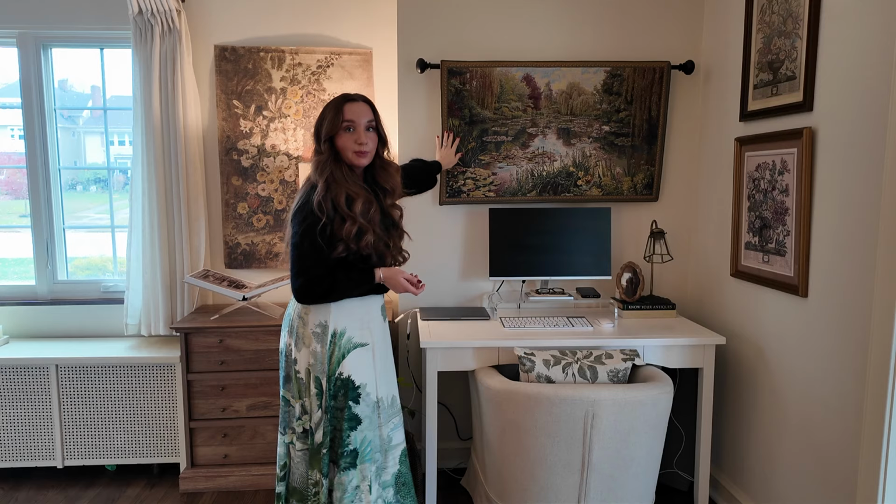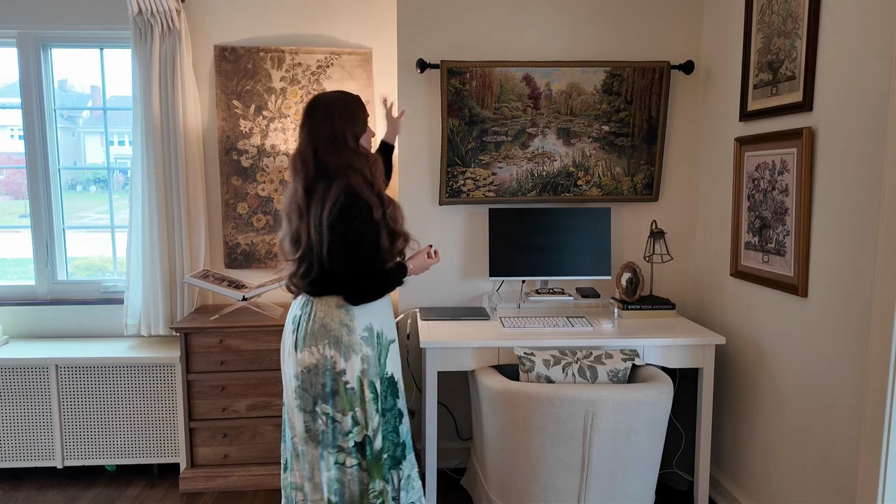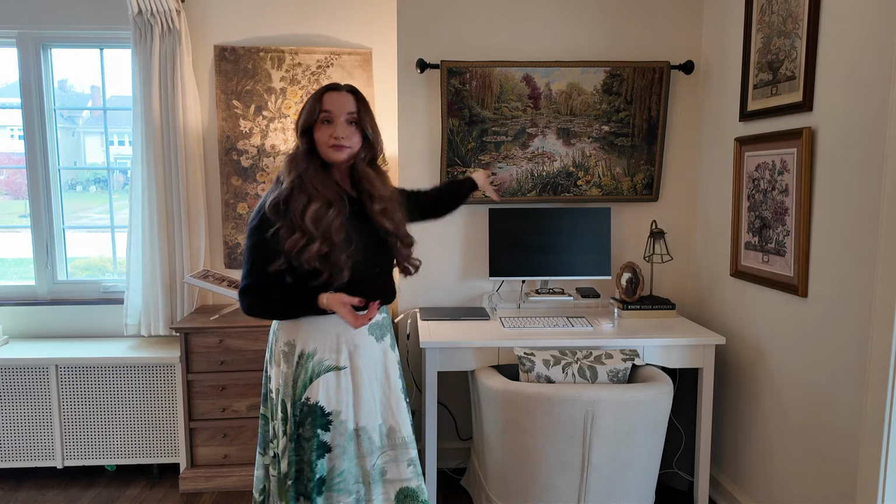I found this on Facebook Marketplace. Then I saw, I think it was Lulu in Georgia, had an ad on TikTok where they had a tapestry hanging from essentially a curtain rod. So that is what I did.